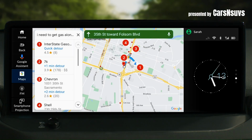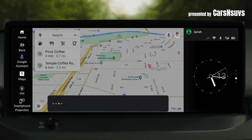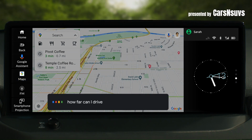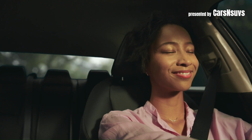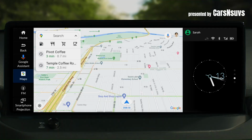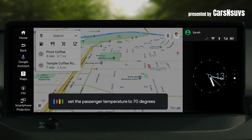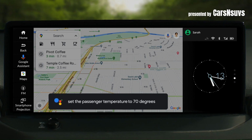Talk to Google to check if you have enough range to get to your destination. Hey Google, how far can I drive? Your car should be able to go another 7 miles. Or to adjust the air conditioner. Hey Google, set the passenger temperature to 70 degrees. Okay, setting the temperature to 70 degrees.